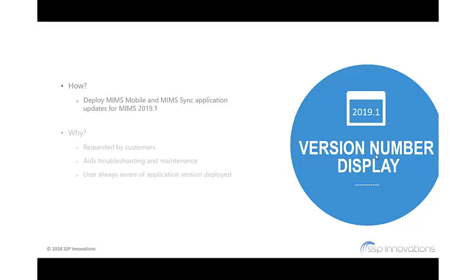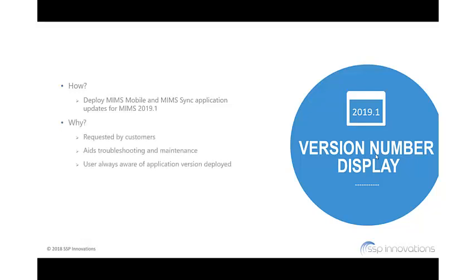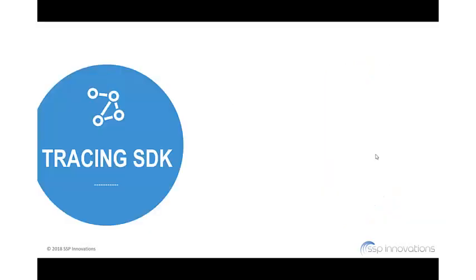So why would we add this? Customers identified a need to prominently display the deployed application version number to aid in deployment management, troubleshooting, and ongoing maintenance. So for example, it helps MIMS administrators if users can quickly report the application version deployed when troubleshooting is needed. On to MIMS Tracing SDK.